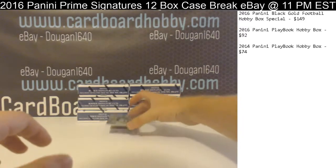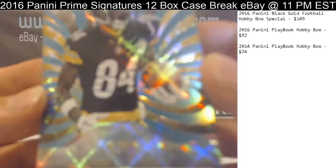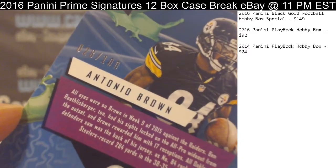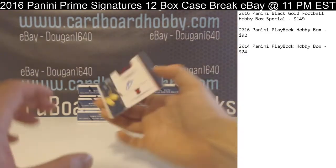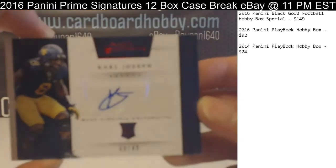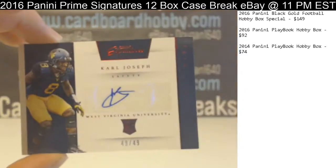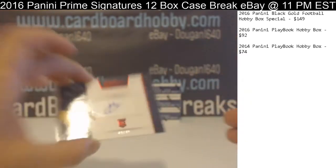Proof. We got a sightlines Antonio Brown. That's all kinds of sparkly. 28/100 for your Steelers. And it's hit time. We got a Carl Joseph, 49/49 rookie autograph. Carl Joseph.